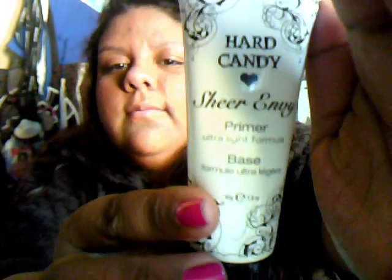Anyways, so I got the Hard Candy face primer or foundation primer. I've heard a lot about this one, so I'm gonna give it a try. I tried it on yesterday, and I really like it. It kind of reminds me of the Smashbox Photo Finish primer. It's exactly like it. It leaves your skin feeling silky and really soft. So I really like this one.